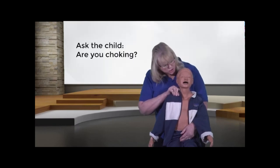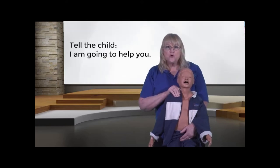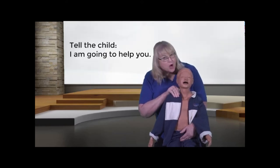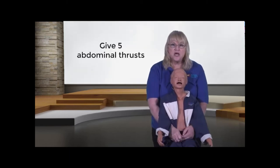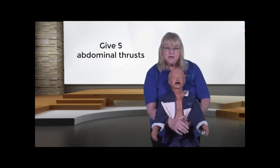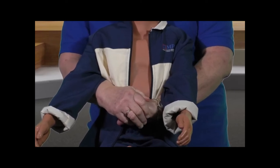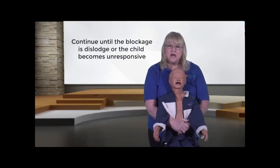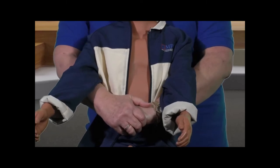If you think the child is choking, ask the child, "Are you choking? Are you choking?" If he nods, let them know you're going to help them. "I'm going to help you." Get behind the child, reach your arms under the child's arms. Put one fist just above the child's belly button and grab that fist with your other hand. Give quick upward thrusts until the object comes out and the child can breathe or cry, or until the child becomes unresponsive, like this.